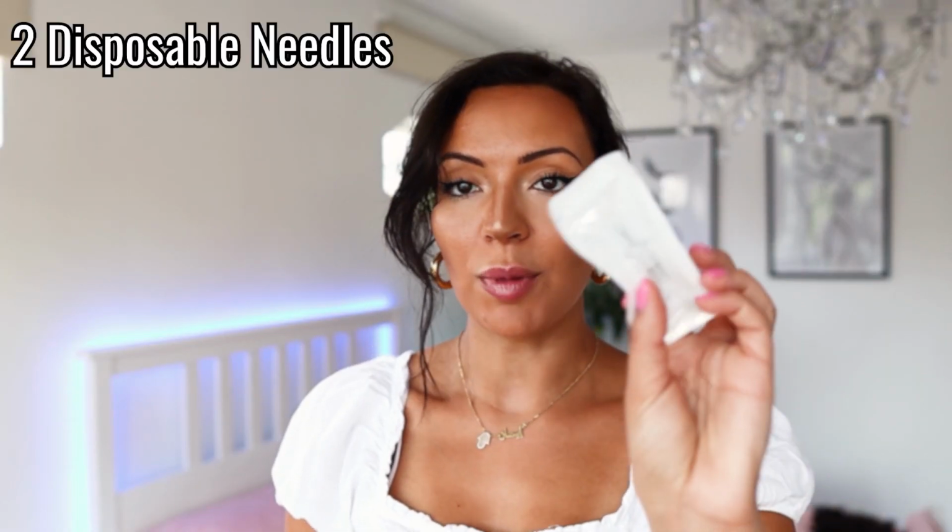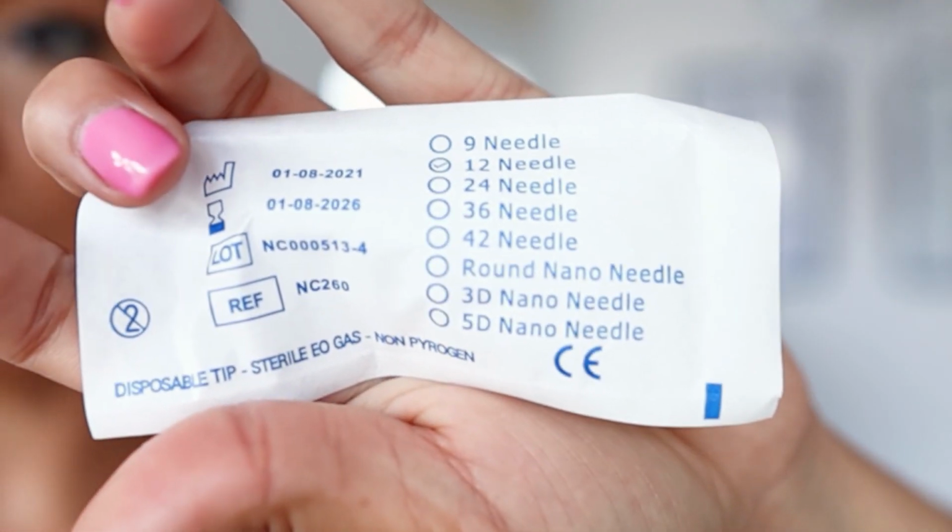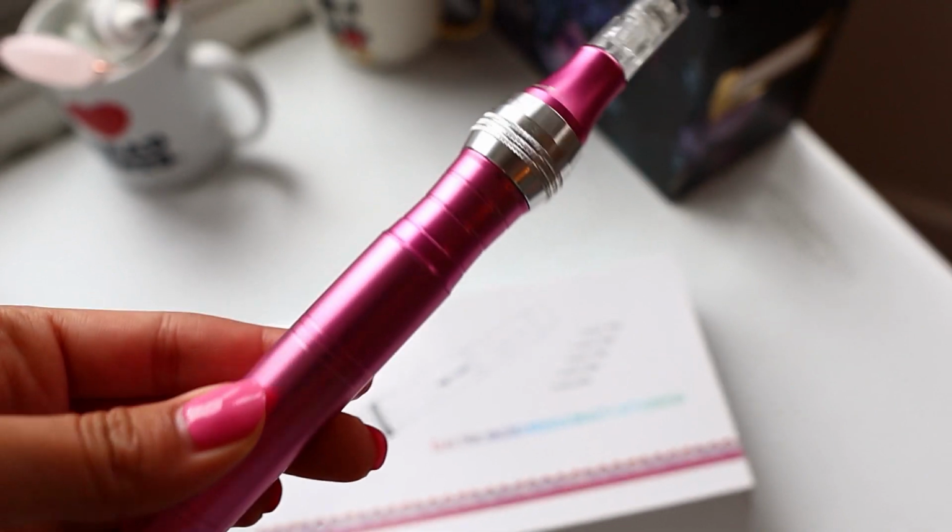It came with 2 disposable needle cartridges that come in like so. There are 12 needles in here, but you can get up to 42 needles. What's great is that they're already sterilized, so you don't need to keep sterilizing the Dermapen because this is interchangeable. However, if you did want to save a bit of money, you can sterilize these needles in a bowl of rubbing alcohol after each use. But obviously, it's more effective if you change them after each time using them so that the needles stay sharp and they're easier.